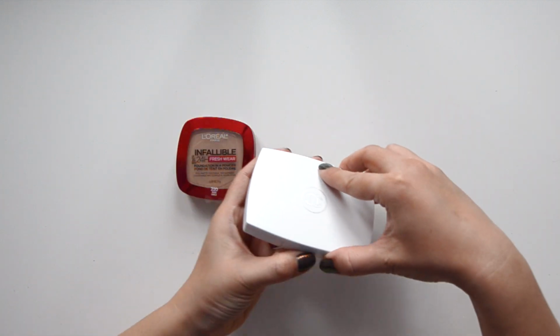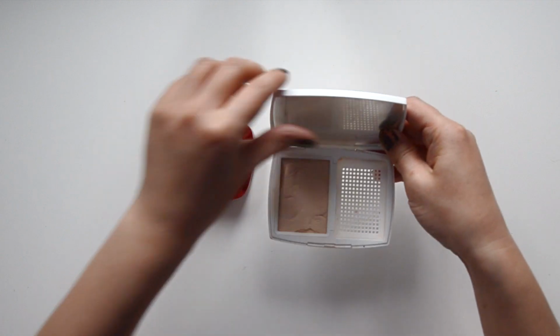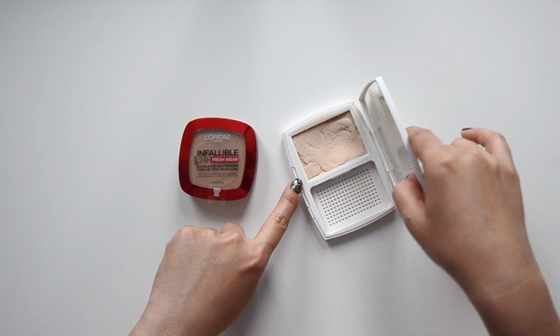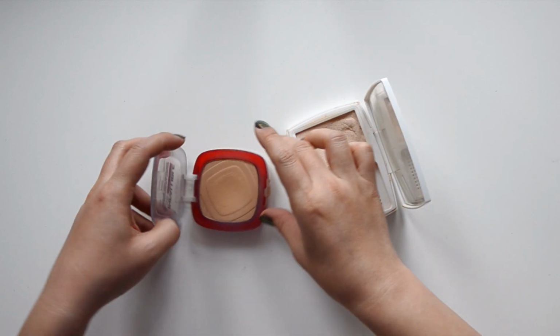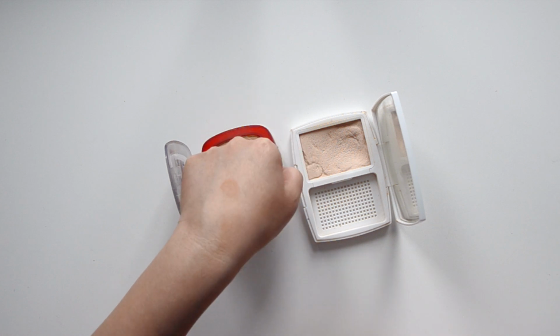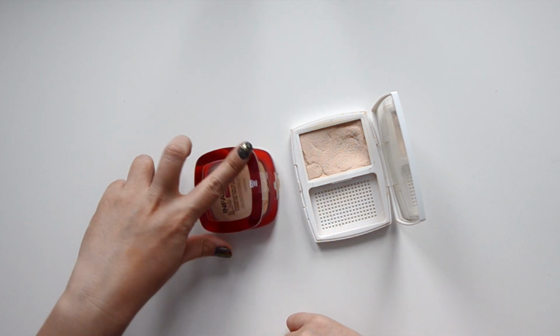I'm not quite sure if I'll be able to finish any of these in the upcoming year, because both of the shades do not match me very well. This one is too light, and this one, I just didn't know better, I guess. I didn't do a good shade match. It's a little bit dark on me, which is okay. I'm working on them. Yeah.